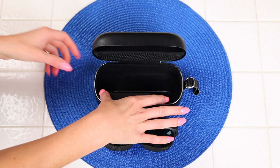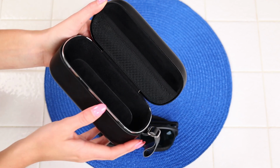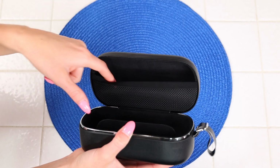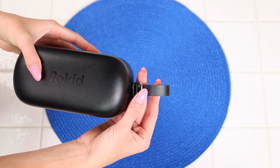I take out this box, which is the charging cables, and this is what the interior of the case looks like with a separator, so the glasses don't get scratched against anything. They have their own compartment with a mesh department on top, and that's typically where I put my cord. And the strap is secure on the case, so it's not going to break off during your travels.